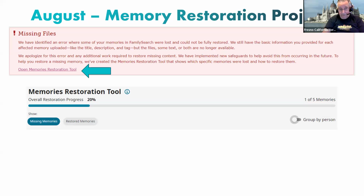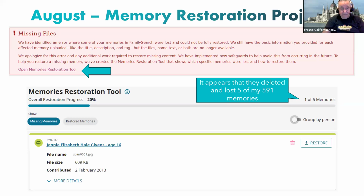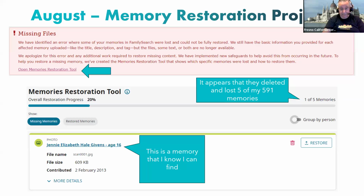So when I click on it, it says I've restored 20%. That means I've restored 1 of 5. I have 5 missing memories. And I had 591 at the time. So like I say, that's about 1%, actually a little less than 1%. So if I go there, one of them that I could restore was this one of my mother. When she was age 16, I can restore that one because I know what the picture is. There's only one picture of her when she's 16 years old. So I know for sure what picture's missing.